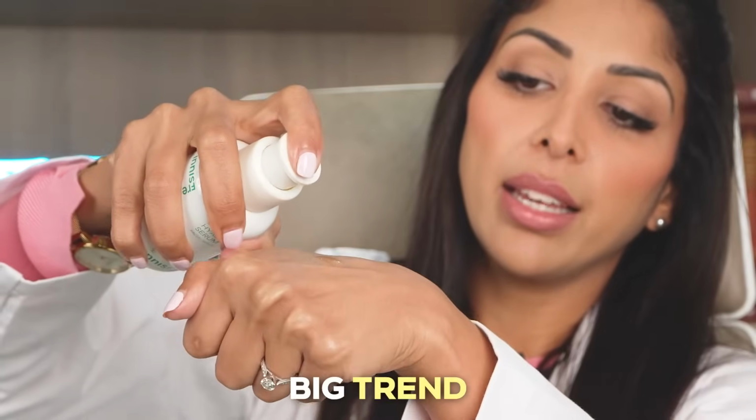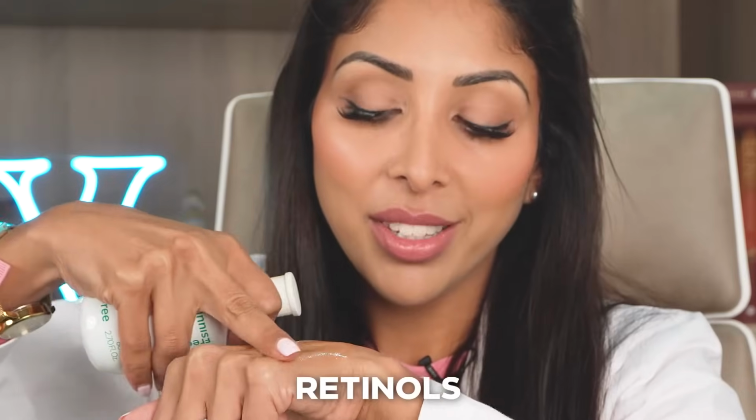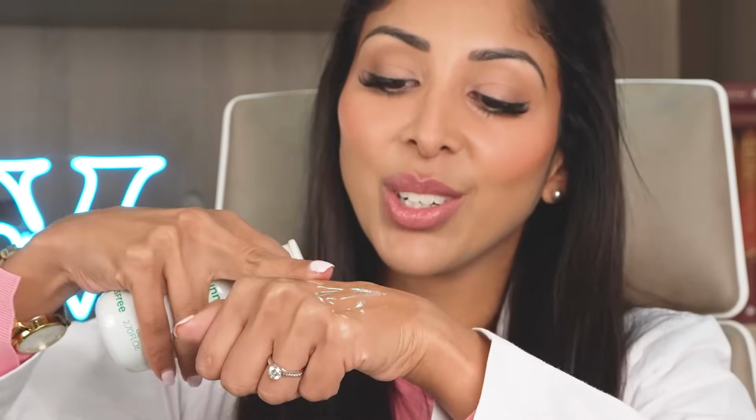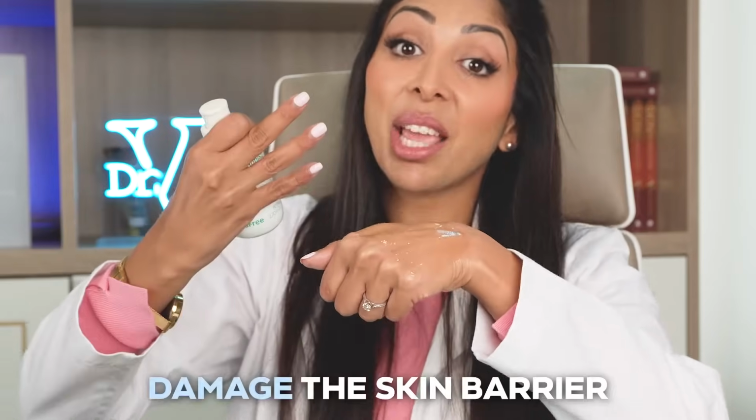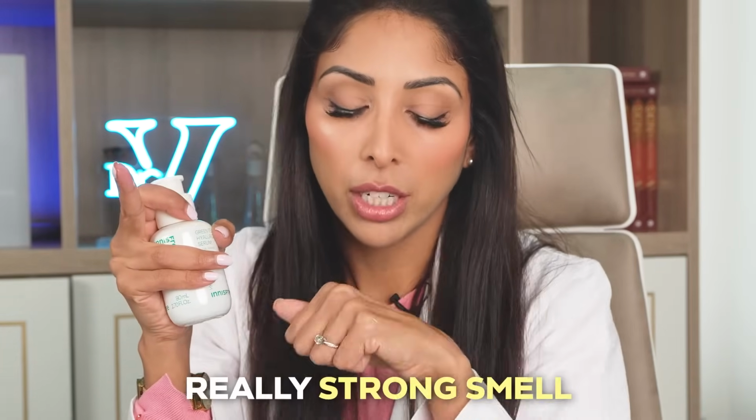So this one claims to improve the skin barrier. Now we've had a big trend towards barrier repairing ingredients, very light on the skin. And the reason is that we've overdone it with exfoliation and retinols and following every trend on social media, which can then damage the skin barrier. And guess what happens when you do that for skin of color? It can lead to hyperpigmentation. Ow. That is actually a really strong smell.